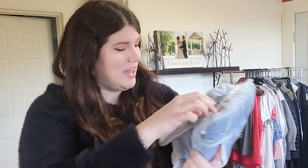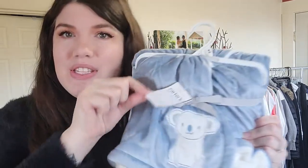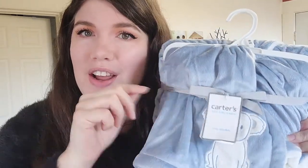I have a story behind this. It's new with tags. It's got a cute little koala bear on it from Carter's. The MSRP on this is $34, so I spent $41 on everything. Definitely got my money's worth out of this haul.